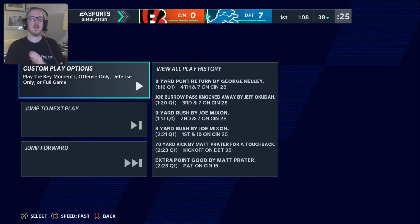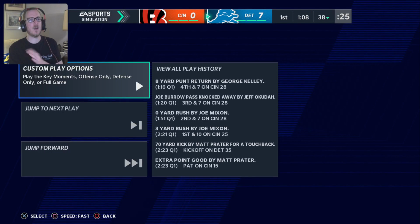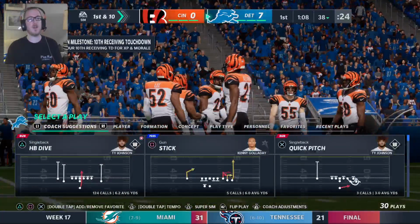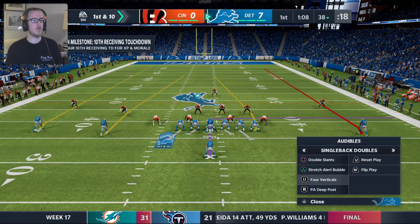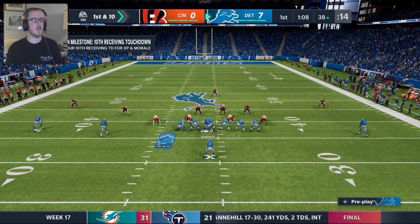the deep coverage. See, the thing about Jeff Okuda is one of his superstar abilities is deep zone KO or something like that. So basically, he knocks out a lot of those one-on-one deep passes. Four verticals, PA deep post.